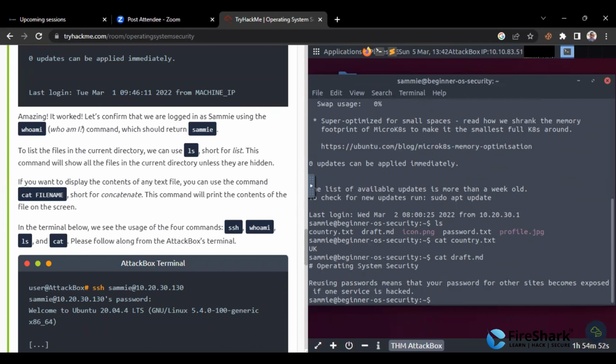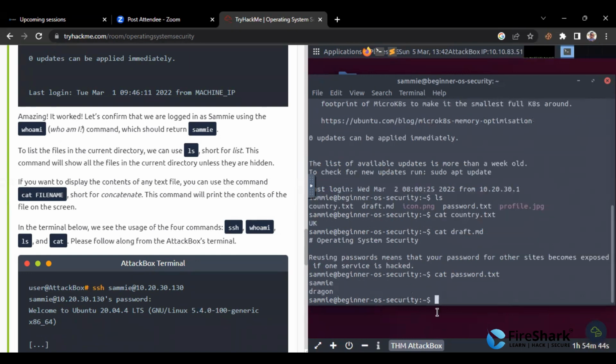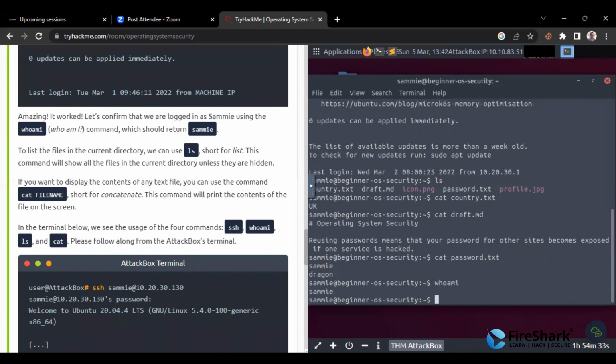So we will now open the password.txt file. So cat password.txt. So this is the password of Sammy, and the password is Dragon. Okay, so we will hit enter. The whoami command is to know who is the current user. So the user is Sammy.